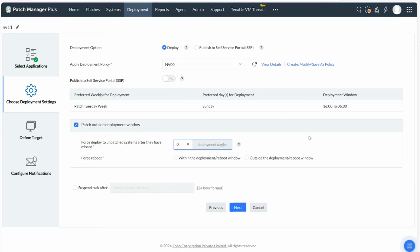You can also define the number of missed deployment days, let's say 2 here. So the patches will be forced to deploy to the unpatched systems after 2 days. You can also force reboot within the deployment or reboot window, that is within this window or outside the same window. I'm going to go with within the deployment window. Let's click next.